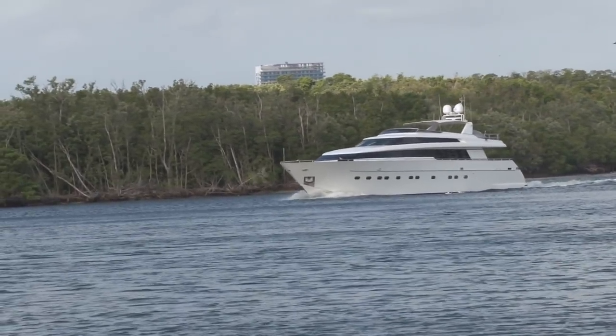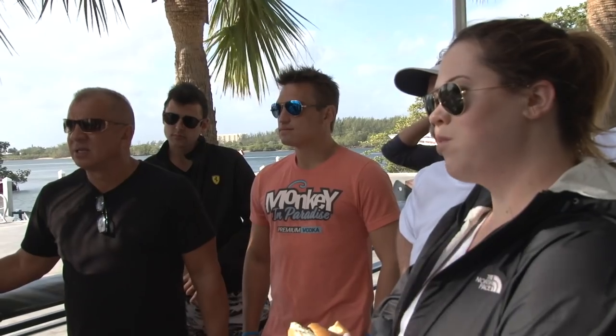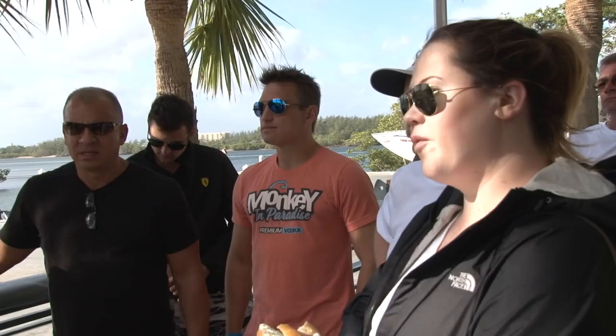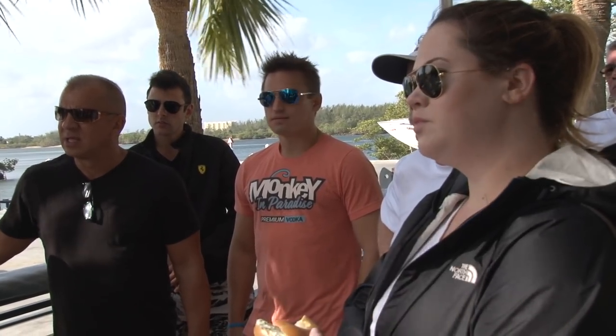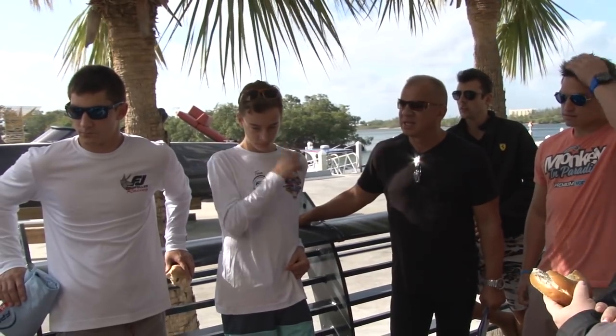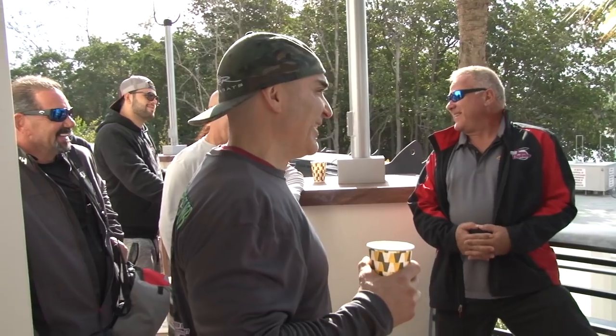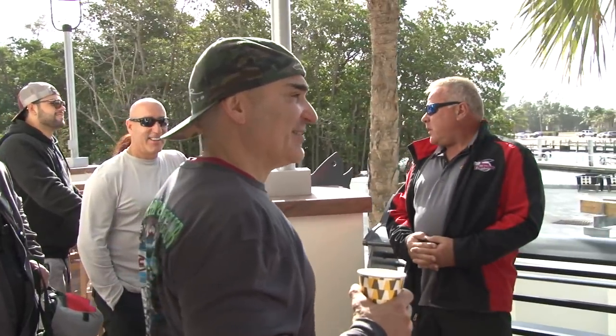Obviously, a lot of yachts and a lot of boats in this area of town, because we're in the middle of January here in North Miami, and this is probably about the only place that you can go boating anywhere in the country this time of year, and that's why we love doing the Winter Poker Run. Some high-performance hardware as we check in on the docks here, and of course, the mandatory captain's meeting.